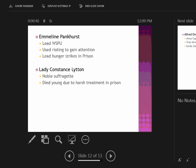Lady Constance Lytton, and again, you can kind of see from the notes, she was actually a noble who changed her name to protect her family. Again, we talked about how there's that whole reputation thing. Well, being a suffragette was not exactly something you wanted in the family. That was really embarrassing, because suffragettes were doing all these crazy things like going on strikes and hunger strikes, things like that. So basically, she lied to protect her family, sort of like Lord Caldlow did when he became Rupert Angier in Prestige. Same sort of mentality. I'm going to protect my family. And so that's what she did. She actually died fairly young. I believe it was in her late 30s because of this harsh treatment she had in prison.